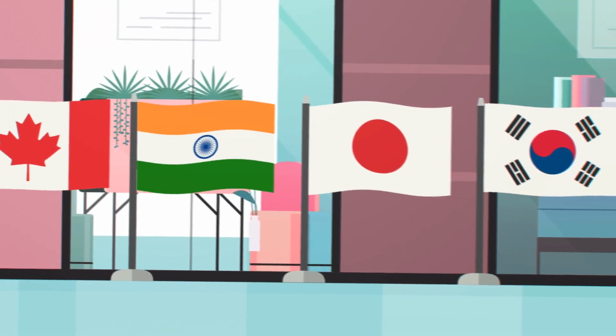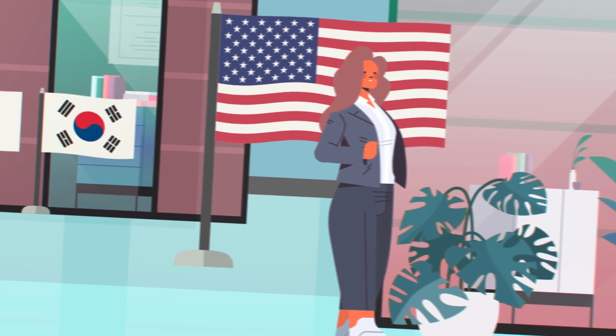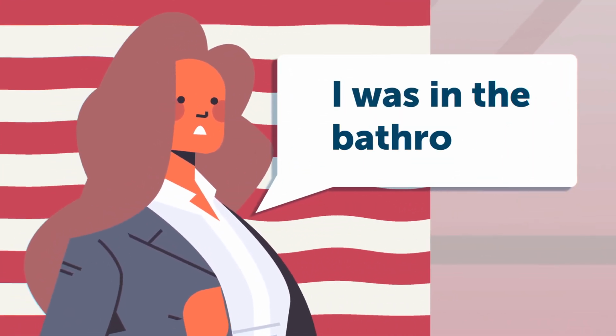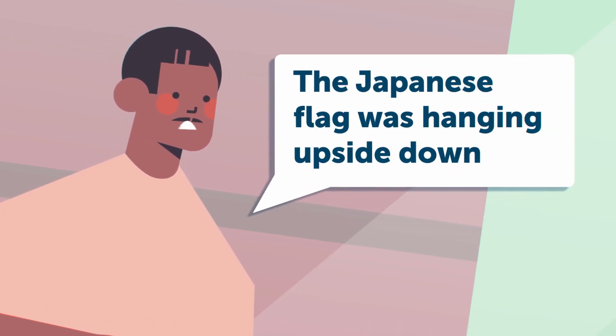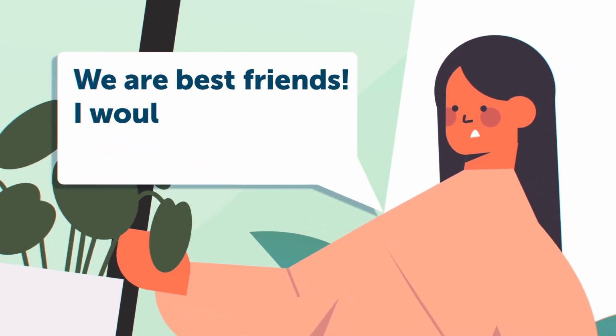A college student was robbed during a flag presentation. Detective Callum arrived to investigate the case and interrogated several suspects. Kennedy said that she was in the bathroom at the time. Gavin said he'd noticed that the Japanese flag was hanging upside down, so he'd gone over to fix it. Eleanor said that the student who was robbed was her best friend. She would never do that. Who's guilty?